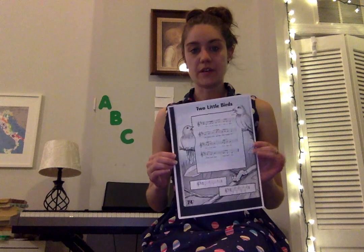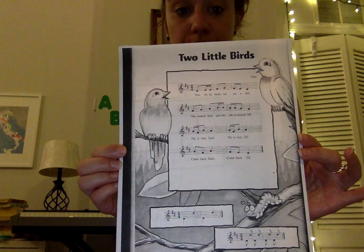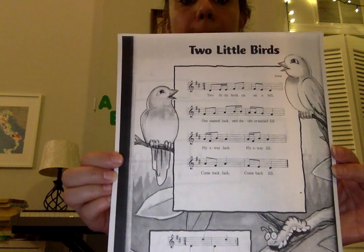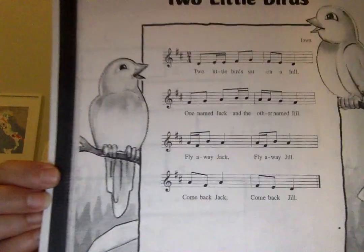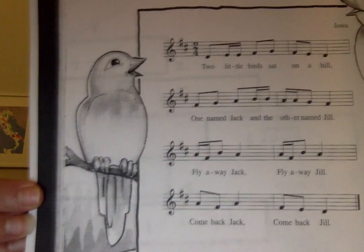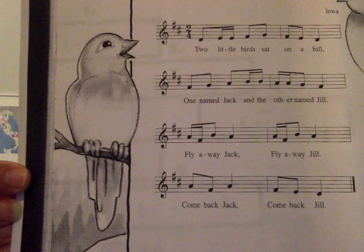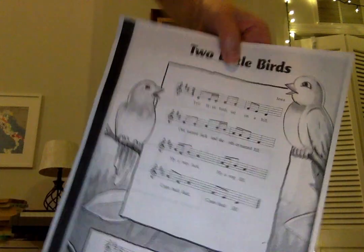Okay, those are our rhythm cards. And now we're going to get to our songs. The first one I'm going to do is Two Little Birds. This is what it looks like here. And if you could, while looking at the screen, could you point to where you see the TiKaTi? And could you point to where you see the TiKaTiKa?